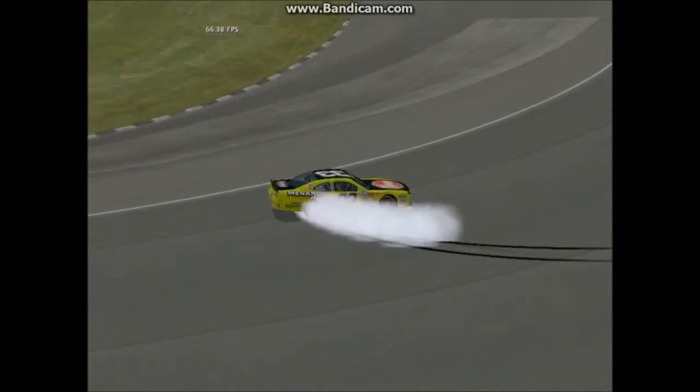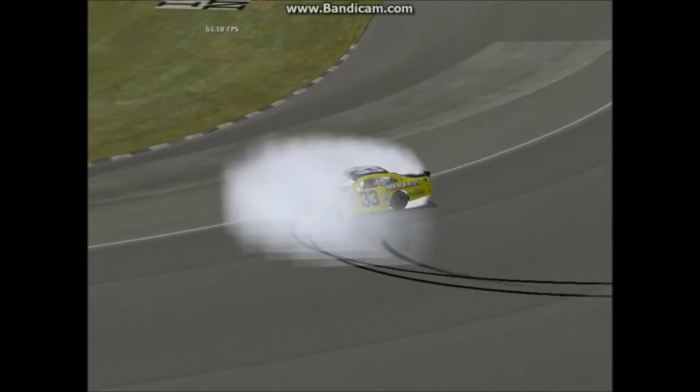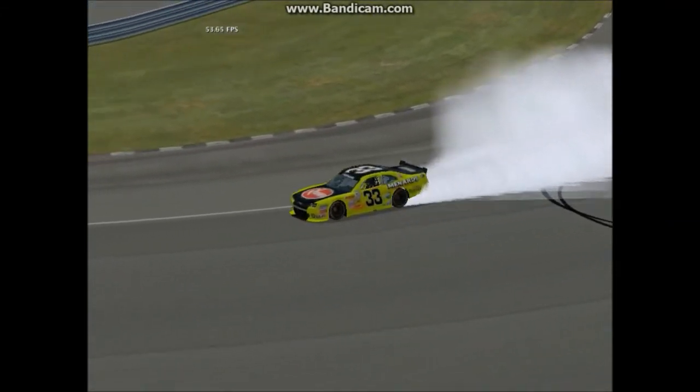Elijah Workman coming down to celebrate his second win of the weekend. Can he get the third tomorrow in the Cup race? You'll just have to wait and find out.